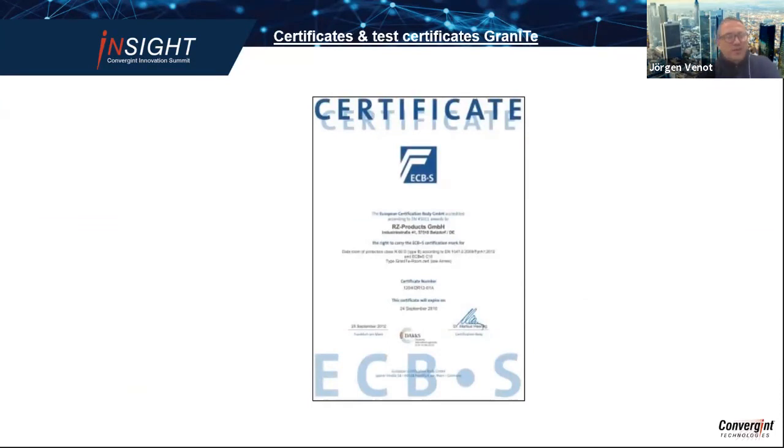We like the certificates. I think, as a French guy, I can positively say about German engineering, it's really a very strong USP in many regions, and there are good reasons for this.